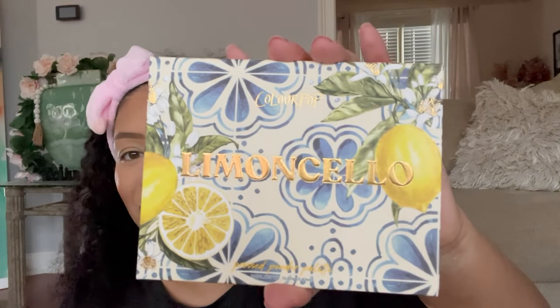This packaging is gorgeous. Be as beautiful on the outside as you are on the, wait, I just said the same thing again. Be as beautiful on the inside as you are on the outside. Okay, that's what I was trying to say. It took me a minute, but I got to it.